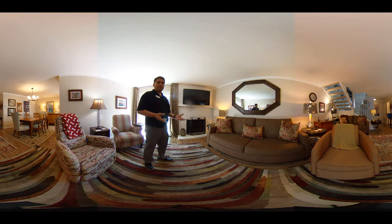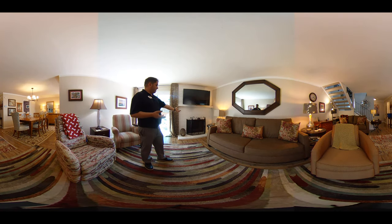Alright, so we are in the living room, and as you guys notice, there is a nice gas fireplace there with the starter, so you can just flip a switch and have a nice fire anytime you like. This is a good sized room. You can definitely get your furniture in here, and it's great for having company over. So I'll give you guys a few minutes to look around.